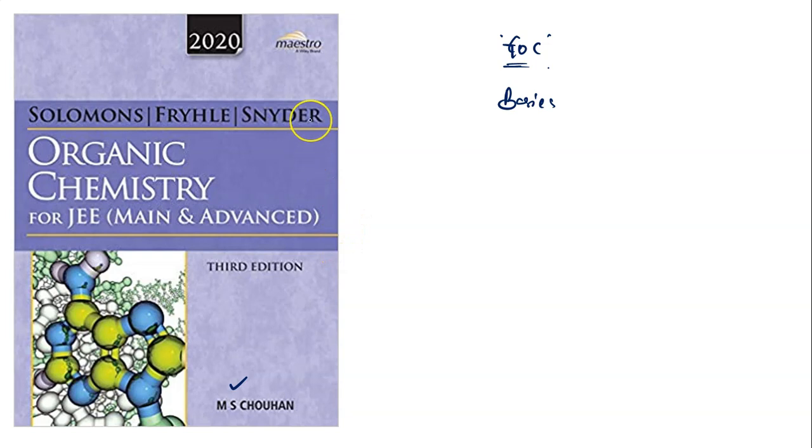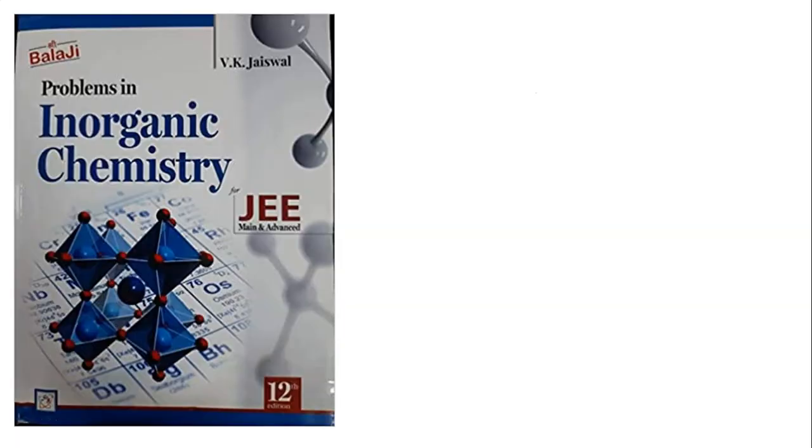But then as said before, after NCERT and theory, practice plays an important role. So don't underestimate the power of practice. Practice is what determines your score in examination. So now for practice, in inorganic chemistry, you have a book which is displayed on the screen right now. This is called VK Jaiswal. If you're not practicing questions from this book, really you're going to miss out on something. So this is that important book.